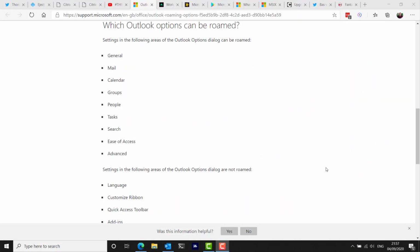Thanks to Lee Jeffries for this next one. I noticed he shared a Microsoft support article that shows some Office 365 settings that will now roam. The settings include some of the Outlook options dialogues like the general dialog, mail, calendar, groups, people, tasks, search, ease of access, and the advanced dialogues.